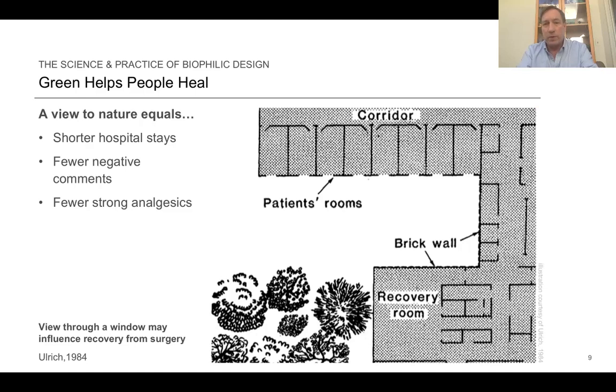All of the patients were paired demographically, even the paint color of the room was matched, and what they found was that the patients who had a view to a brick wall took almost 1 day longer to recover than the patients that had the view to the trees and shrubs. Patients with the nature view had fewer nursing calls and took fewer painkillers. And so this helps launch the whole healing gardens movement in hospitals.